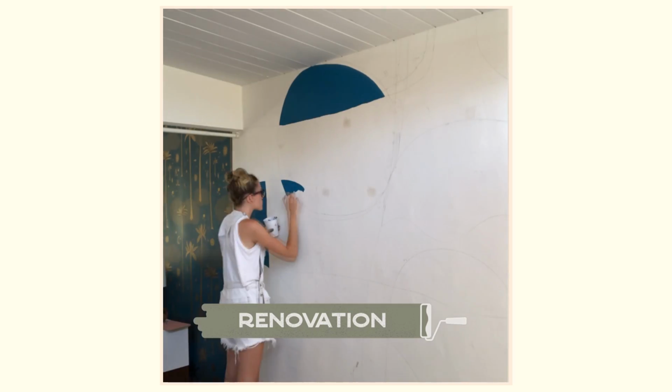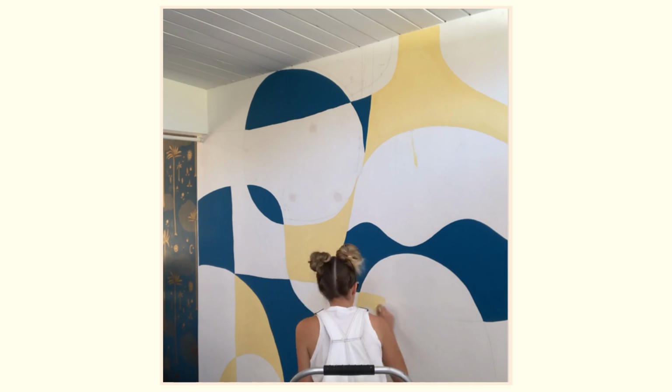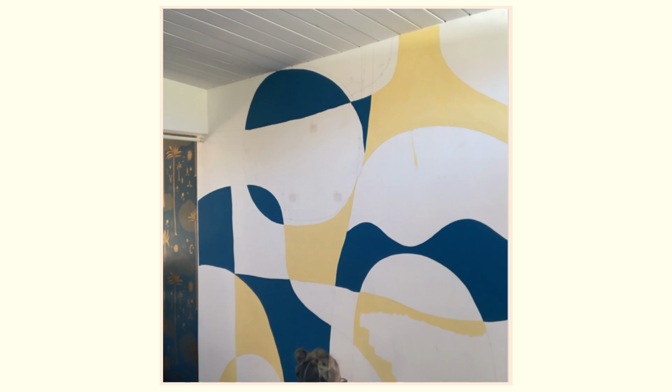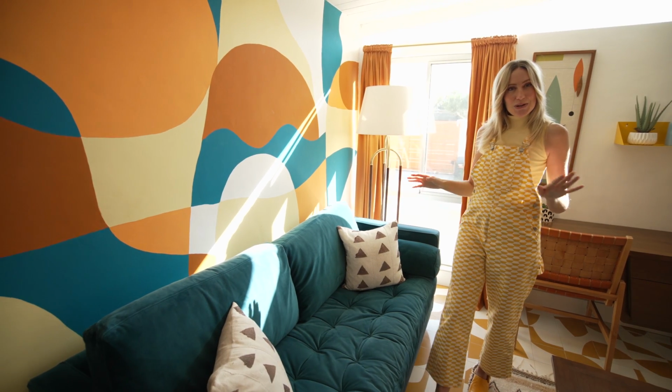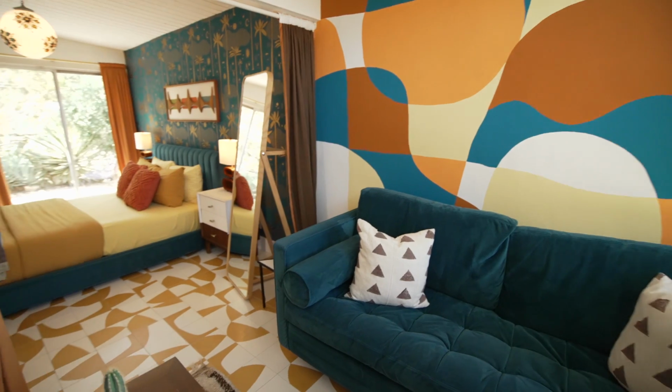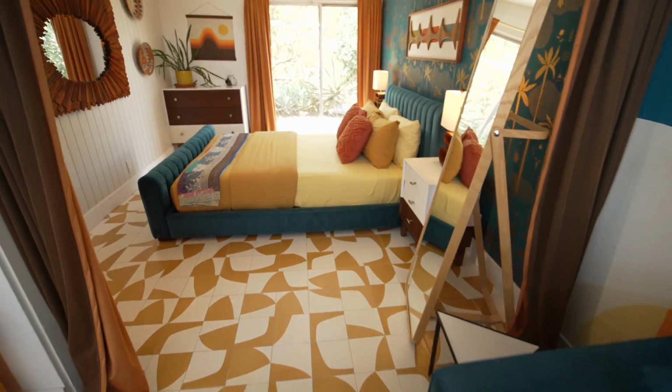I also added this mural in recently, painted it myself. It's like paint by numbers. Such a fun way to tie in a lot of the different colors we have in this room. I start to bring a little bit of blue into here, and I also tie it into the next room. So this little office / guest room is actually connected to our primary room.